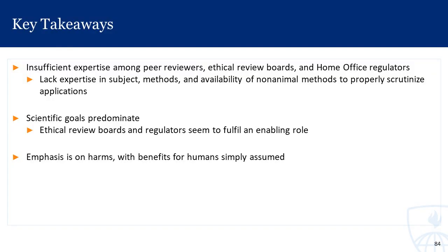So just to sum up where we've got to so far, there's insufficient expertise amongst peer reviewers, ethical review boards, and Home Office regulators in the subject matter, the methodology, and the availability of replacements for animal methods, all the expertise that's needed to properly scrutinise applications. We've seen that scientific goals predominate and that the review boards and regulators seem to fulfil an enabling rather than a scrutinising role. We've seen that the emphasis is on harms, with the benefits for humans actually just assumed.